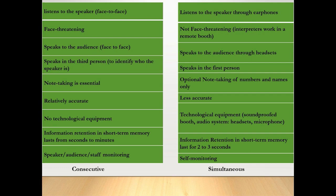In consecutive interpreting, like I said, you are under pressure all the time. They are monitoring you. They are watching you. The speaker is monitoring your performance. The audience also is monitoring your performance. The staff who hired you to do the job are monitoring your performance as well. But in simultaneous interpreting, you are monitoring yourself. It's self-monitoring, right? Yes, true. Have you got the point, everyone? Yeah.